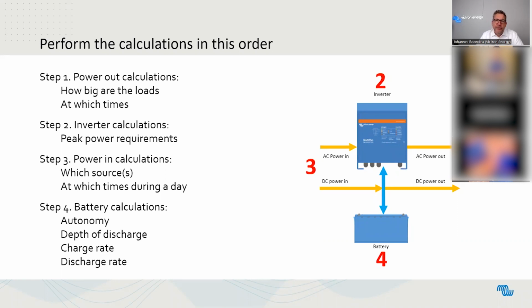And together with these two, you have the charge rate. So how fast can you refill that battery? And also the discharge rate. So if you have a big load, is the battery able to generate the power to supply that to the inverters?